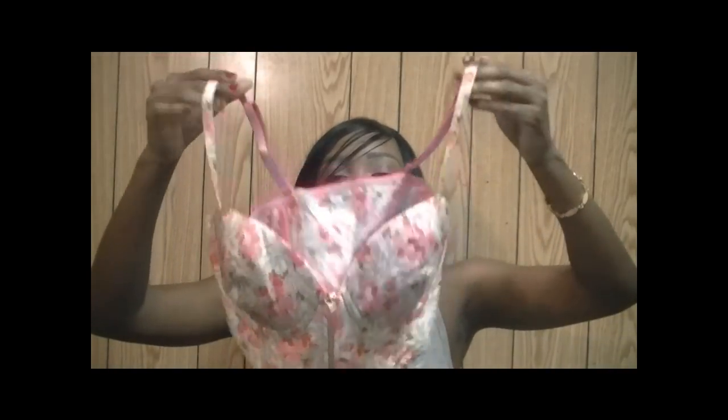Let me go ahead and zip this one up first. I can't wait to wear my clothes, guys. Oh my god, I will be home for good at the end of August from Iraq in America. I'm so excited.